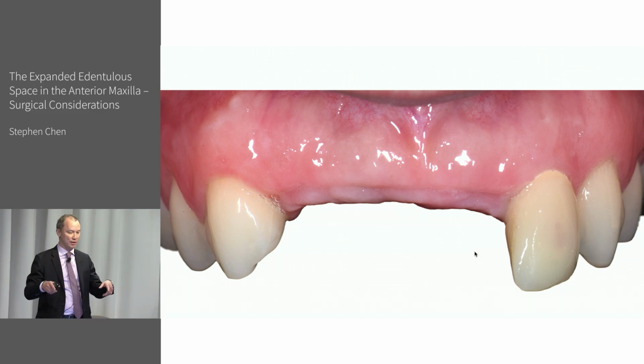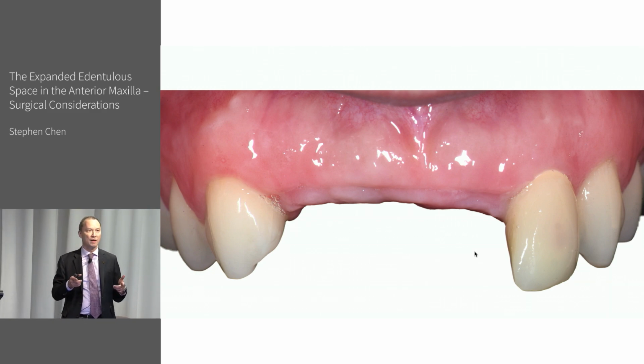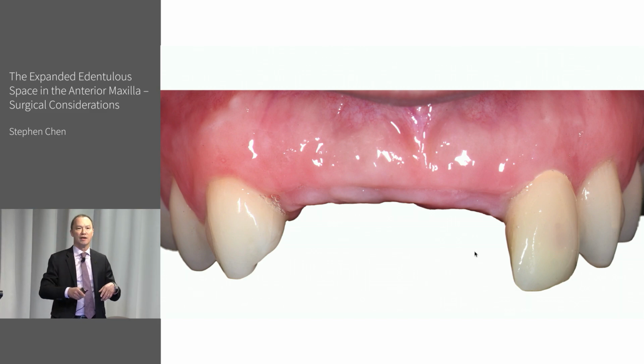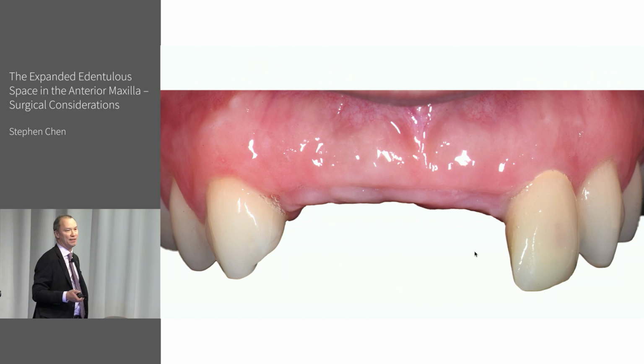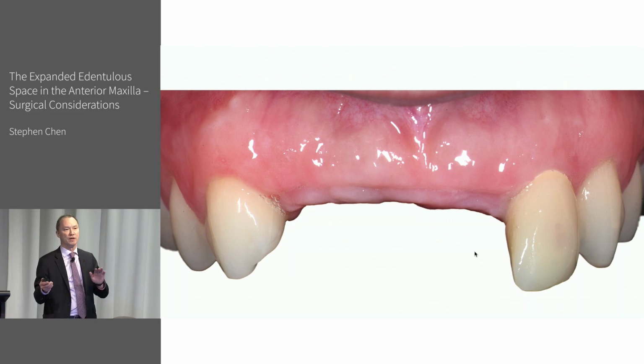And to throw into that, as you can see on the screen, this is an asymmetric space. It's not a symmetrical space. So that lateral incisor is still there. And when you start to get asymmetric problems compounded with extended edentulous spaces, the challenges are exponential, I think, in terms of management. So I'm very pleased to be able to talk a little bit about some of the anatomical and surgical considerations.